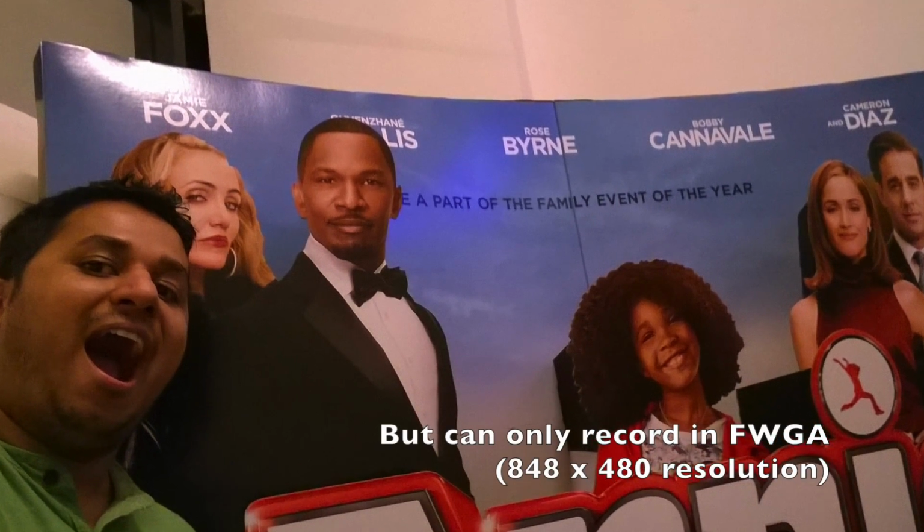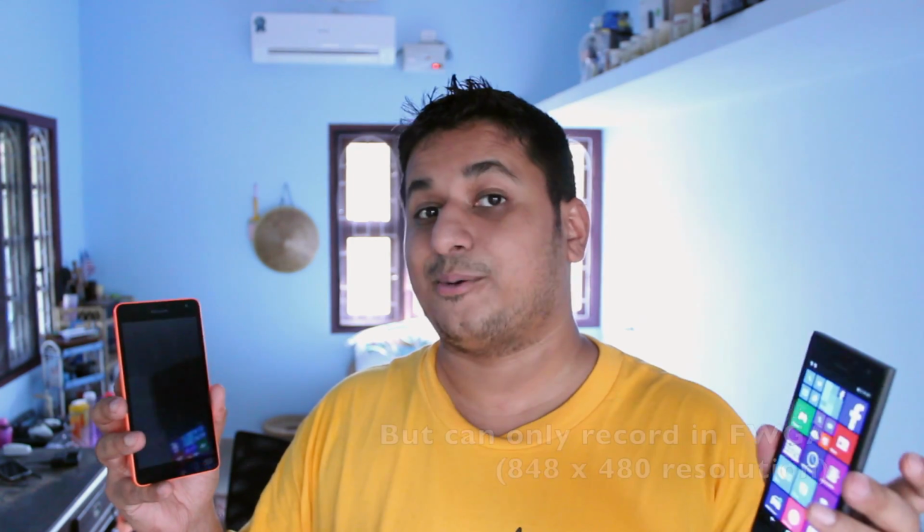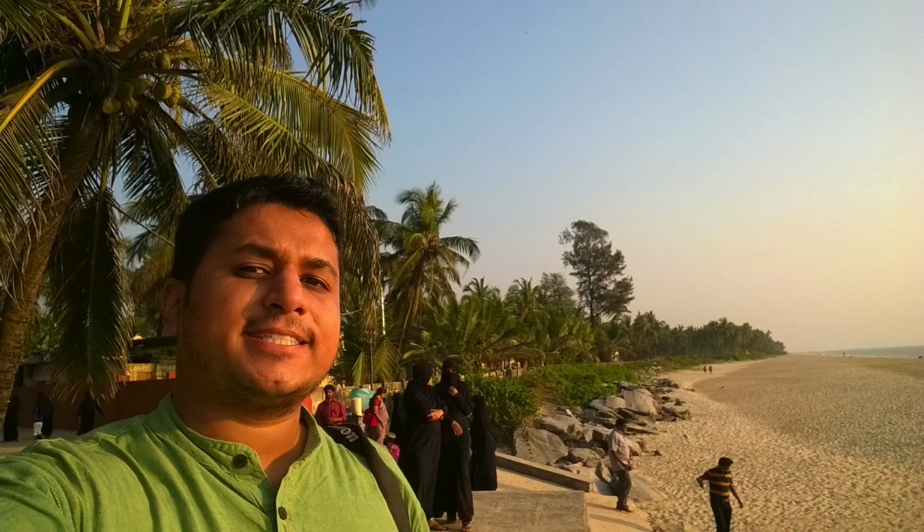We can only record video at up to FWVGA resolution. It also happens to be fixed focus in case you're wondering. Still, image quality from the front-facing camera is pretty good, capturing a solid amount of detail in almost any scenario. If you're a big fan of taking selfies, you're going to be very happy with this camera.